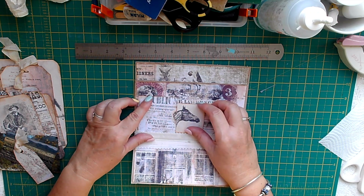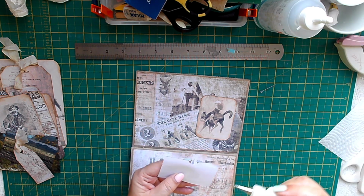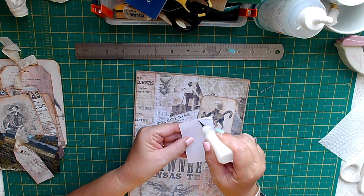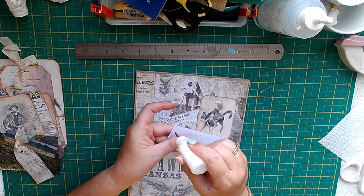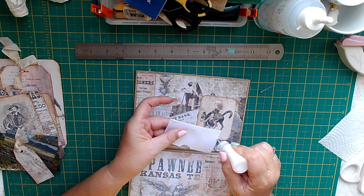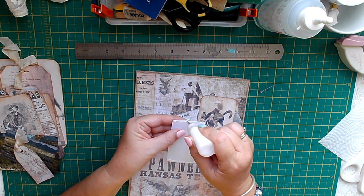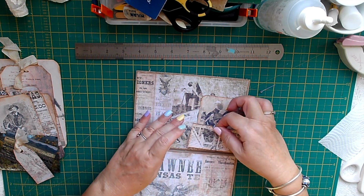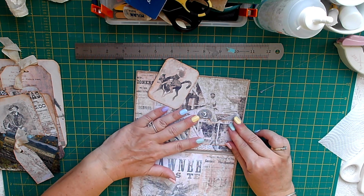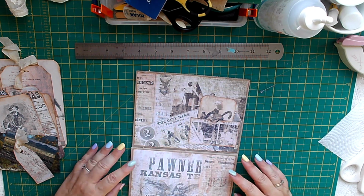Slots in there like that. And then this one I'm putting the pocket here. So again, whoops, there's a bit of much glue down there. A bit extra down there, it's not come out very well. And down there. There. And then that can slot in there.